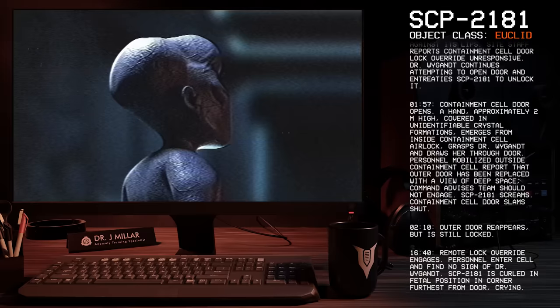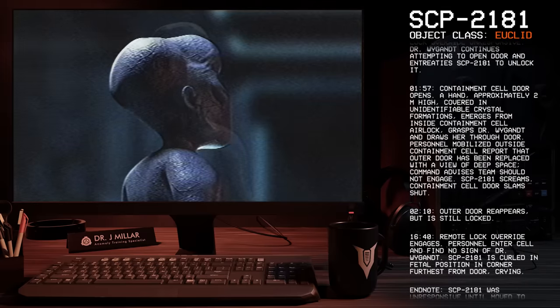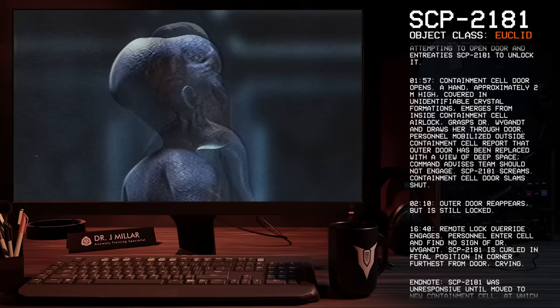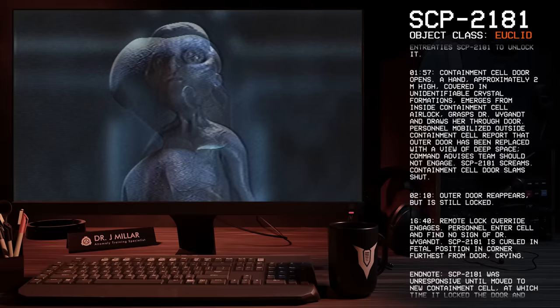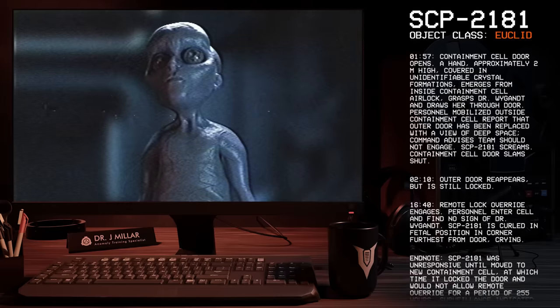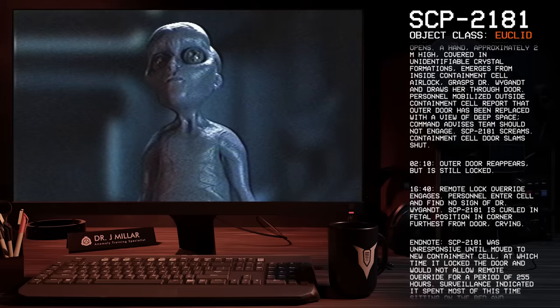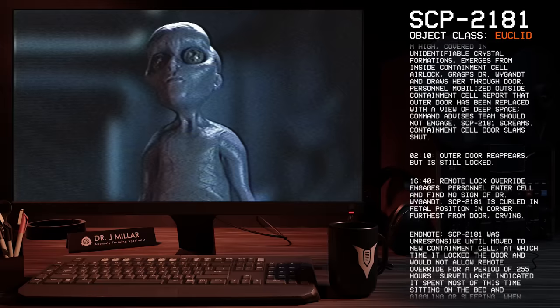Personnel mobilized outside containment cell report that outer door has been replaced with a view of deep space. Command advises team should not engage. SCP-2181 screams. Containment cell door slams shut. 0210. Outer door reappears, but is still locked.